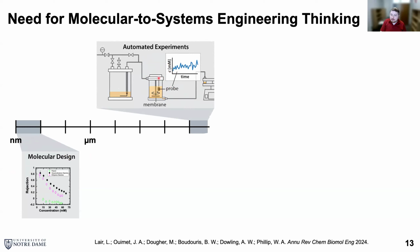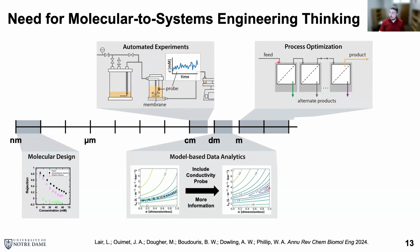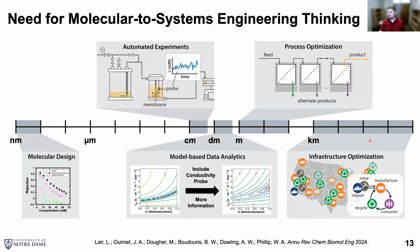Once you have experimental data, you can then build mathematical models, preferably grounded in engineering science. And then those models facilitate scale up and process optimization, and then ultimately scale up for infrastructure optimization. And really, critical materials in establishing circular supply chains is such a challenging problem that we really argue there's a need for this molecular systems perspective.